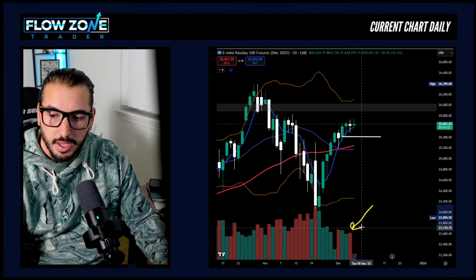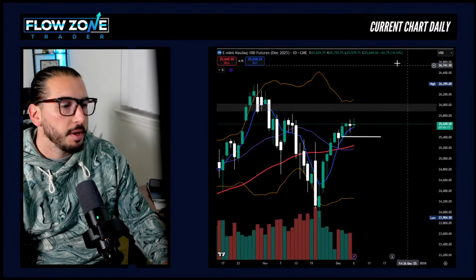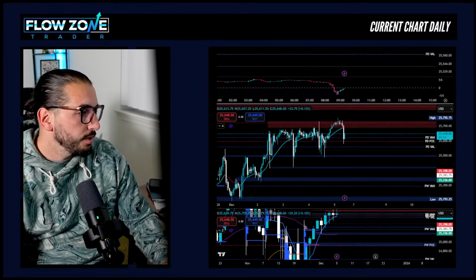And you can see the volume still low, but we still drift higher. And I'm going to get into that because I spent a bit of time looking at the charts yesterday to just go through that cumulative delta.